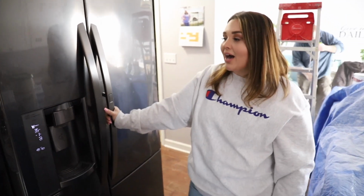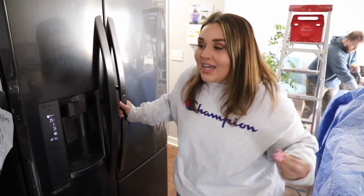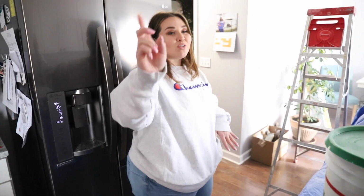I cannot wait. Your fridge can go from like a hot mess to just beautiful organization in no time at all. And it doesn't have to be stuff that you cannot keep up with. Doing things that they can continue to build into a habit so that we don't end up right back where we are a year from now or a month from now. Keep it simple. Make it work. Make it functional for you.